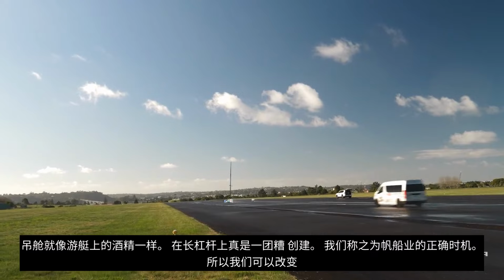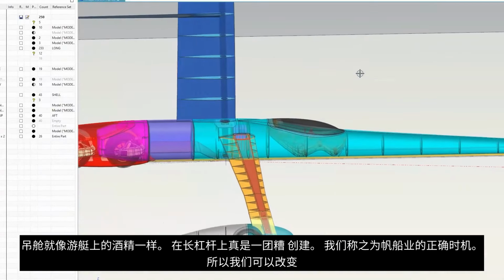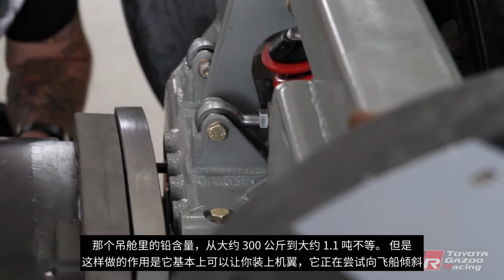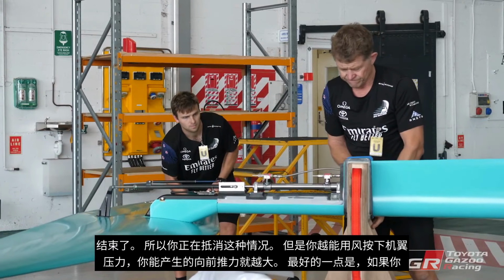The pod is like our keel on a yacht. It's a pile of mass out on a long lever arm that creates, we call it the righting moment in the sailing industry. So we can vary the amount of lead in that pod anywhere from sort of 300 kilos up to about 1.1 tons. But what that does is it lets you basically load up the wing, which is trying to tip the craft over. So you're counteracting that.